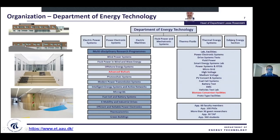So, Department of Energy Technology, Lasse Rosendal is head of department. I think he became head 1 year ago, and he's my previous PhD supervisor. And I've been working with him for almost 14-15 years.